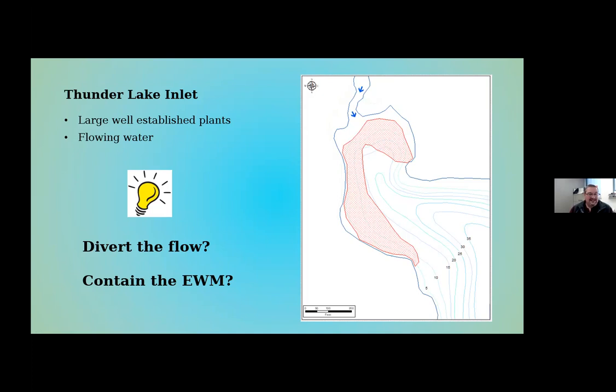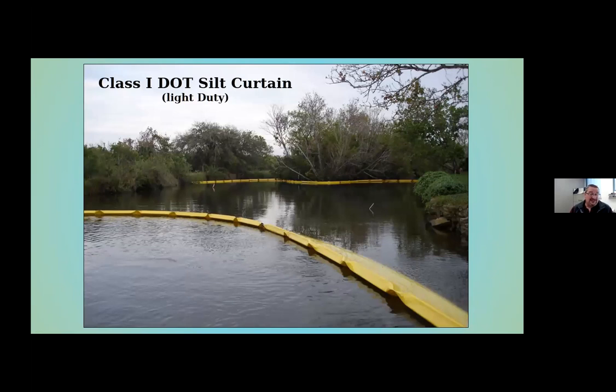So I actually called Brenda Nordine and Michelle Nault and asked, okay, has this been done before? And it turns out the DNR had considered this in 2014. But it really was cost prohibitive. We started looking around, and about the only thing commercially available that would fit the bill were these silt curtains. The DOT silt curtain, the light duty ones, the cheapest ones, cost about $20 a foot. And we were going to need about 1,000 feet of these things. And they only had them in 10 foot tall lengths. We would have had to have them custom made. So it really was cost prohibitive.